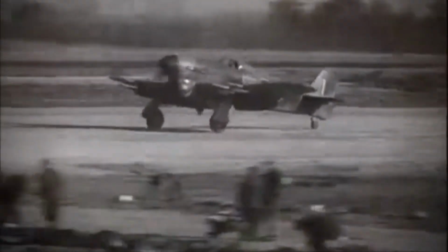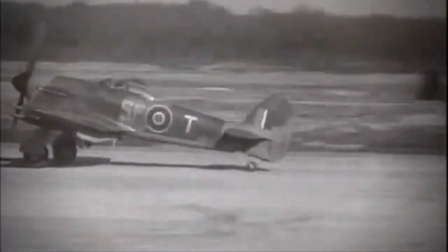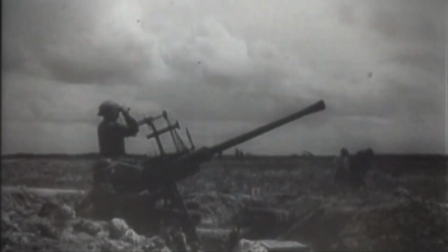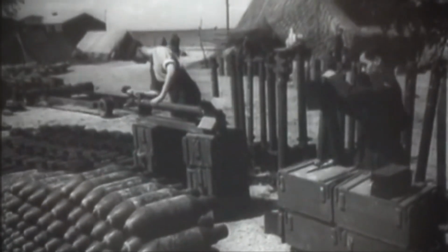Despite its impressive performance, the Typhoon had several limitations. It was underpowered, making it difficult to climb at high altitudes. Additionally, its short wingspan limited its maneuverability, especially in tight turns. Furthermore, the plane suffered from a lack of effective armament. Its cannons were not as powerful as those of other aircraft, while its bomb-carrying capacity was limited.